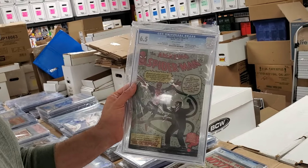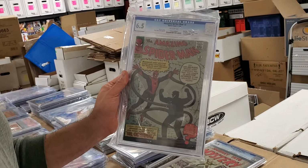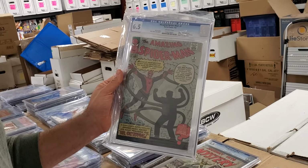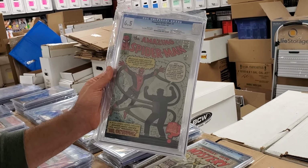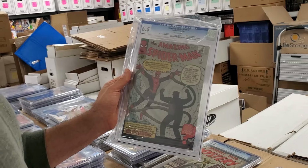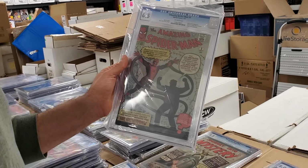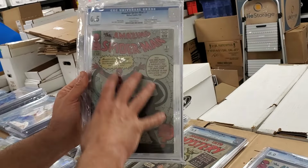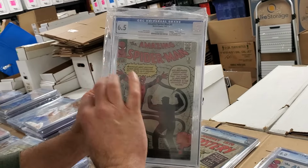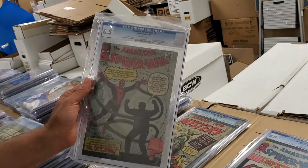Amazing Spidey 3, first Doc Ock, in a 6.5. I remember when I first started, you always told me 3 and 6 were the two that you got the least often for Spideys. That's right. We would, for some reason, 2s and 4s were plentiful, 3s and 6s we didn't get. 6 has the Lizard. 3 in particular was always tough for us. It's a cool cover. Huge book, 6.5 grade, awesome. We don't get a lot of these in better than 4.0, so I'm really happy to get a 6.5.